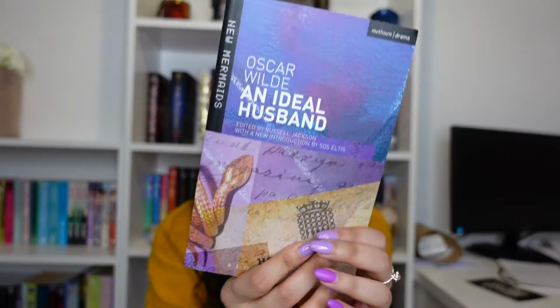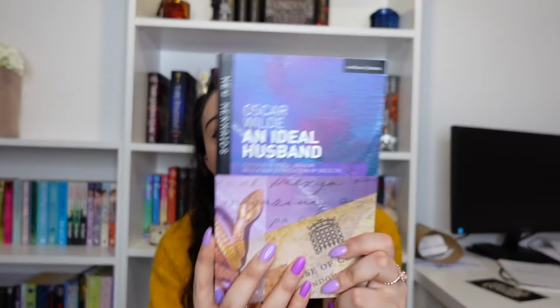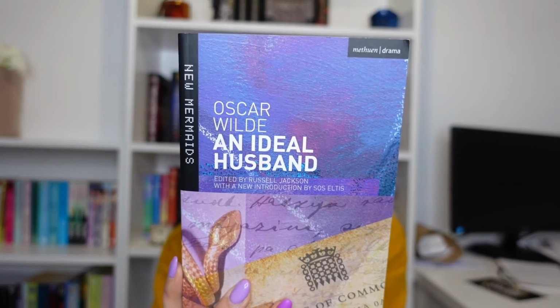And last but not least, I got a play because I'm an actress and I should really read more plays. This is An Ideal Husband by Oscar Wilde, and I think I only got this because I saw a quote from it online and I really liked the quote. So I purchased it, no idea what it's about. So that is my Q1 of 2022 book haul.